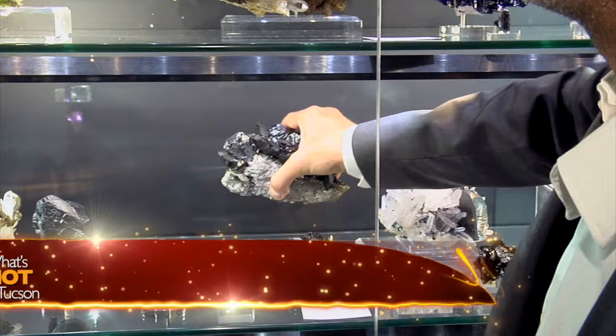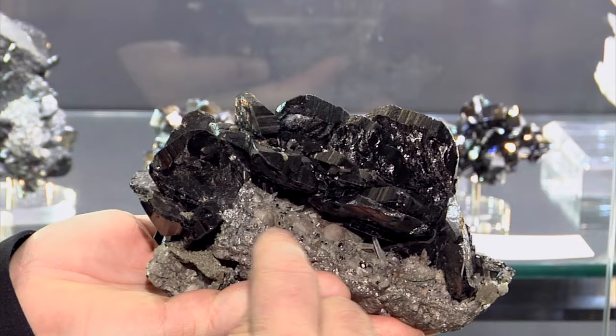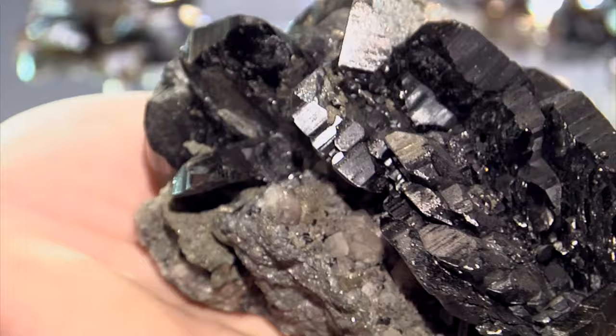It gets heavy with those logs. I know. So, nice group. Apatites all around. Yeah, apatites in here, all these white ones. Yeah, that's heavy ore. Yes.